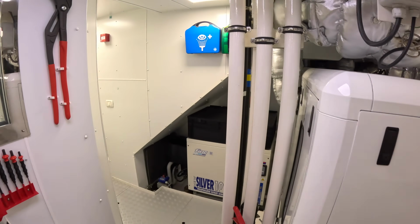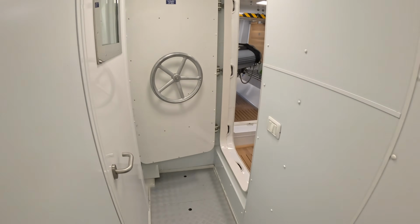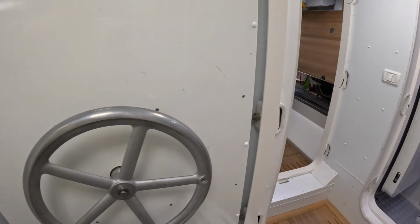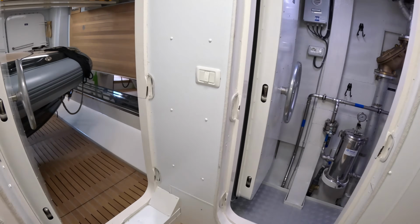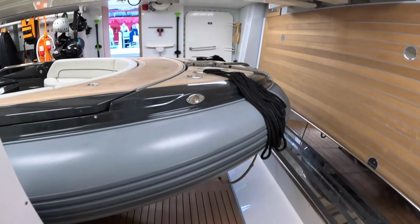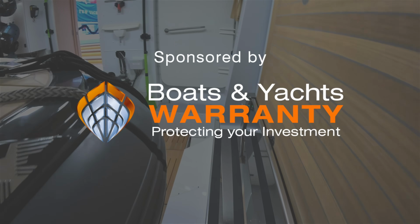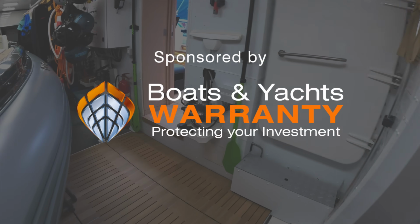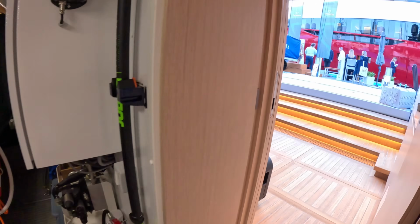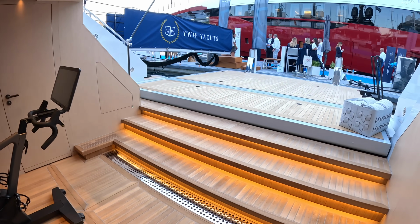Okay, let's come back out of here, back past the engineer's office, out through this watertight door, and we'll come all the way out and back and onto the aft deck. That is fantastic.